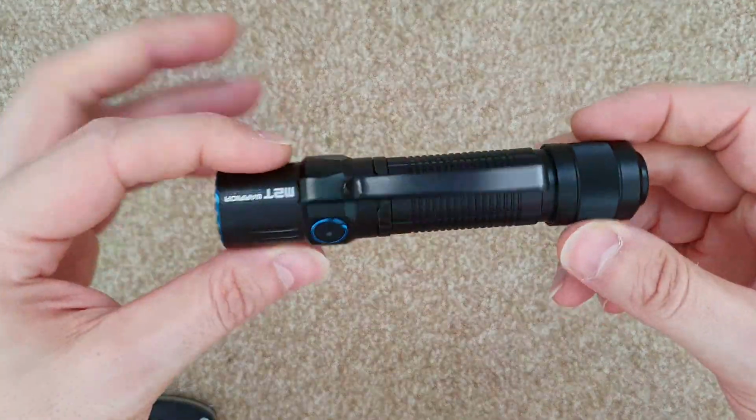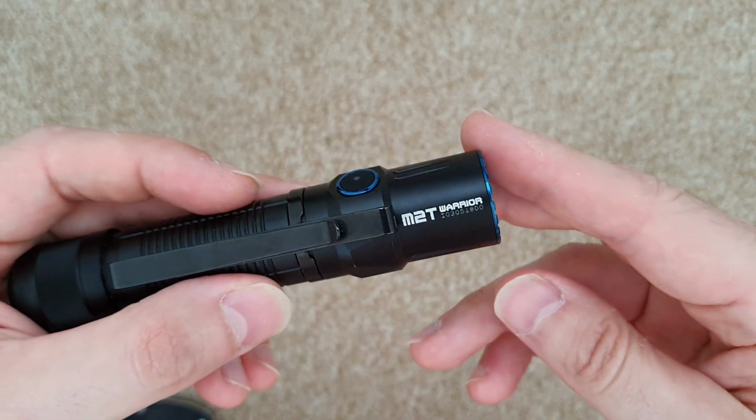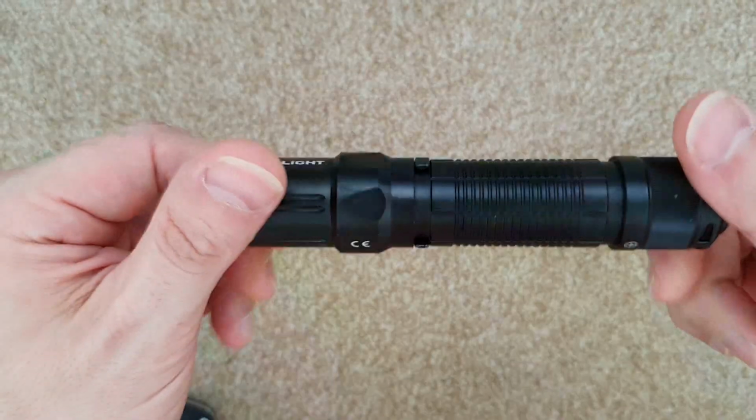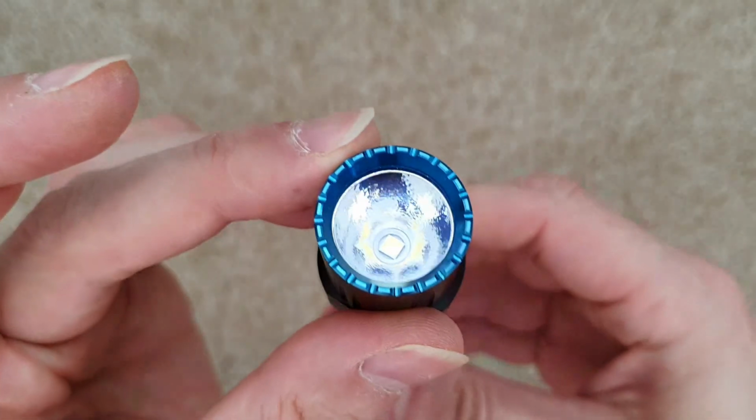And just for hand use is the Olight M2T Warrior. So very, very bright, but very simple, and it has beacons and stuff. You'll get about 1600 lumens easy out of that. Really good piece of kit, and it's an orange peel in case I need to get distance.